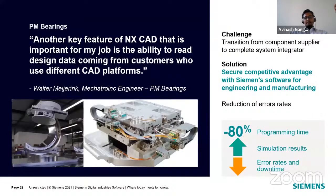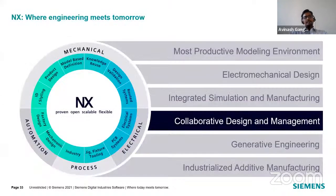Here you can also see PM bearings, where they are able to look at better performance, also looked at in the way we are able to use automation designer, which is helping them to look at overall programming time getting reduced by about 80%, and without compromising on the structural integrity, they're able to have better simulation results as well. What is very important is the capture of the information, where we're looking at no error rates happening, right? So we are able to reduce the number of errors that are happening and then take care of it, right?